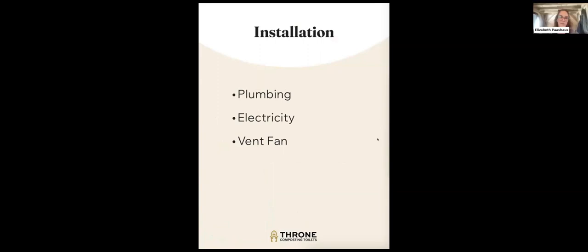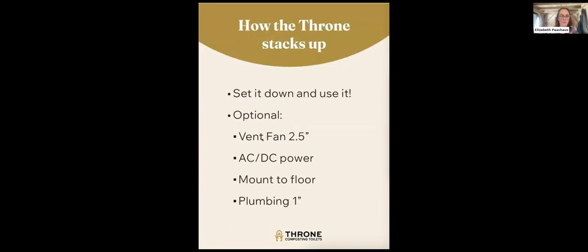And finally, a couple other points that are maybe not quite as critical: installation and comfort. The installation involves plumbing, electricity, and a vent fan. Those are things you're going to want to consider, including how much DIY capability you've got for them. And then the comfort. The toilet height is going to be a comfort consideration you want to think about.